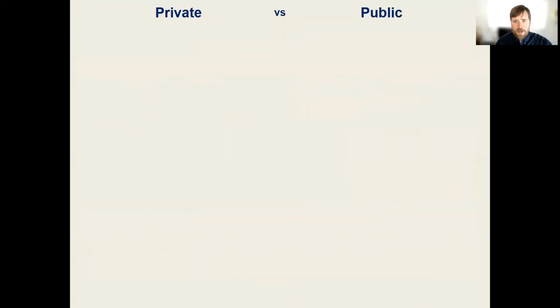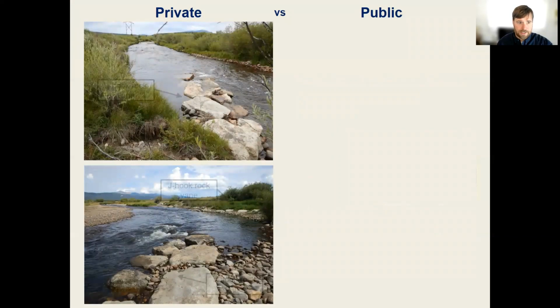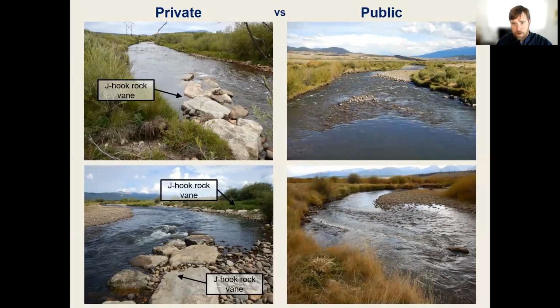There was a bit of a difference between the treatments used on private versus public lands, although the projects had the same general goals and objectives. The private lands tend to use a lot of boulder structures, in particular boulder J-hooks, boulder cross veins, and grade control. They did not want their structures to float away during floods, and so they tended to use a lot more rock versus wood. Versus the project on public lands, again, I mentioned that we imported 9,000 cubic yards of fill, and that was predominantly cobble-sized material.